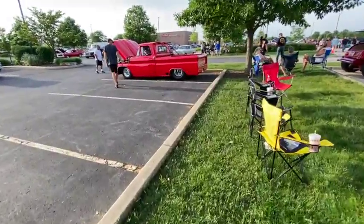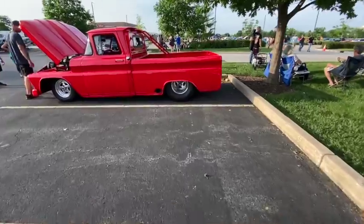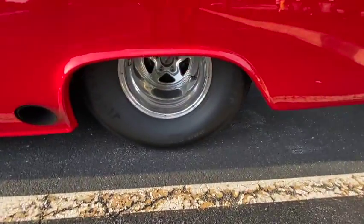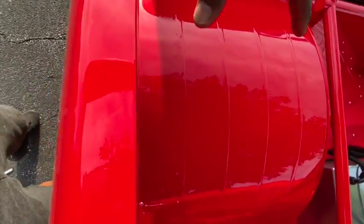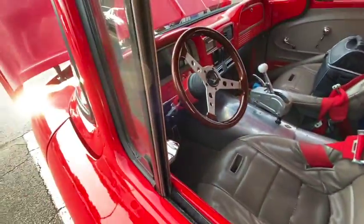Before everybody go. Man, this thing crazy right here. Look at this. He got the exhaust coming out the side of this bad boy. Look at them big old tires on this thing. Look at the size of the tires. You can just look at this and tell these tires is massive. Look at the interior. Up to date, he got the digital dash in this bad boy.